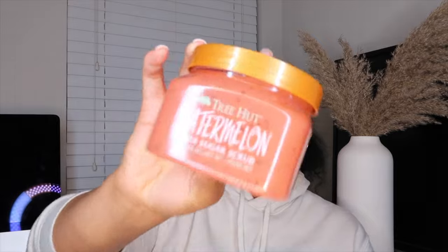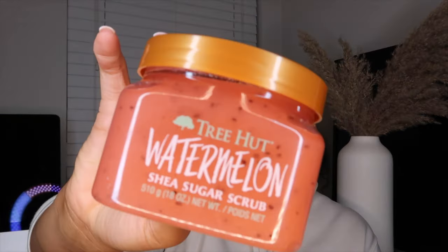So it actually looks like a watermelon. So cute. I didn't smell this one in the store, but I did kind of smell it through the packaging, so I was able to get a good idea of what this would smell like. It smells just like a sweet watermelon. This almost makes my mouth water.